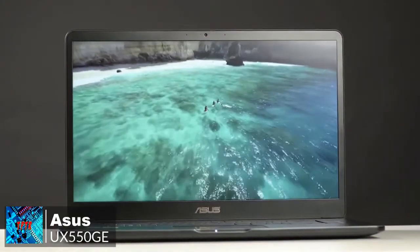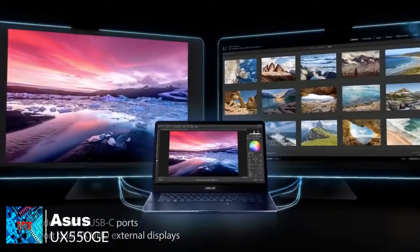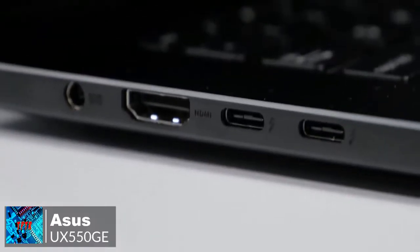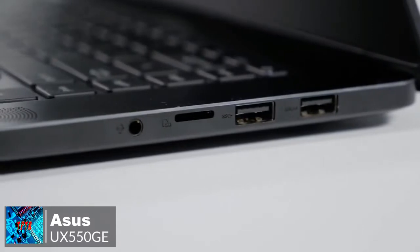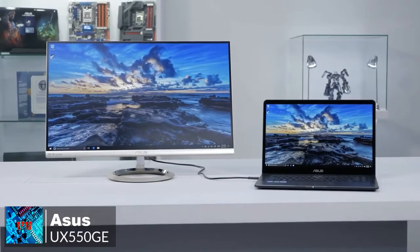Additionally, on the wireless connectivity side of things, we see Intel's Wireless AC 9560 CNVI solution, featuring 802.11 AC Wi-Fi and Bluetooth 5.0. As for physical connectors, the notebook is equipped with 2 Thunderbolt 3 ports, 2 USB 3.1 Gen 2, an HDMI display output, a micro SD card reader, a TRRS audio jack, and a proprietary jack for charging.